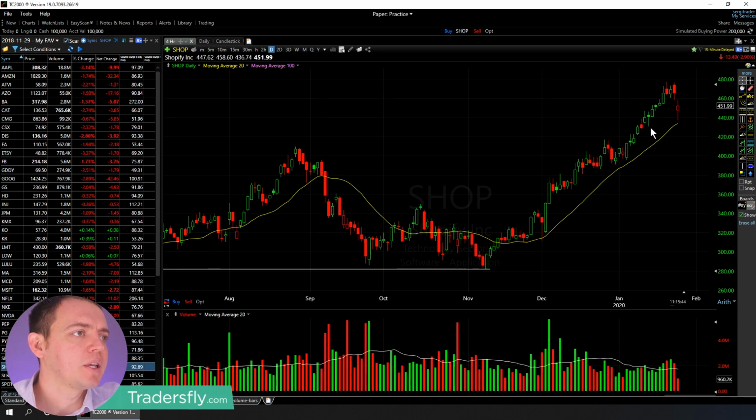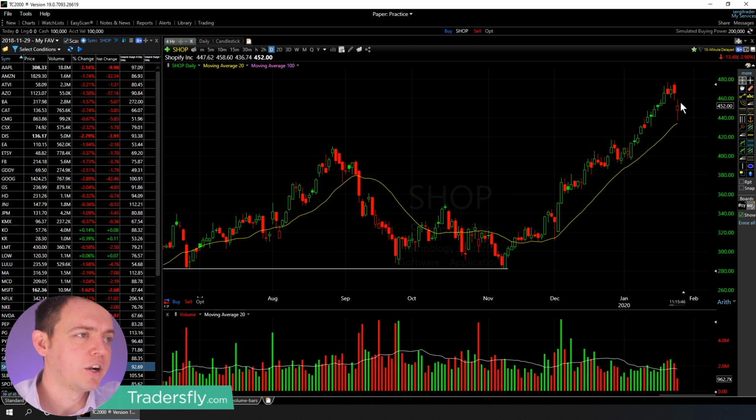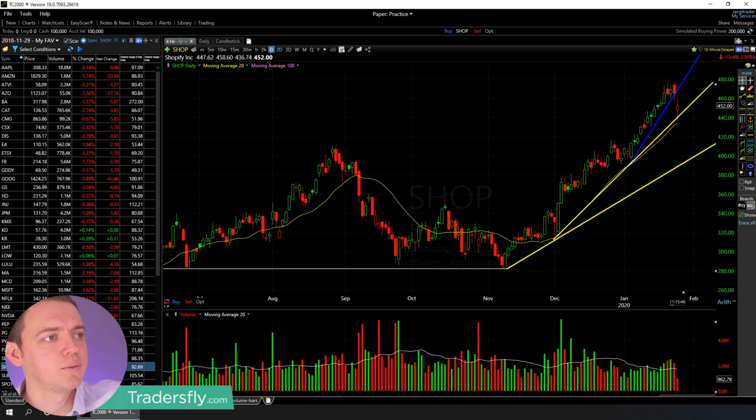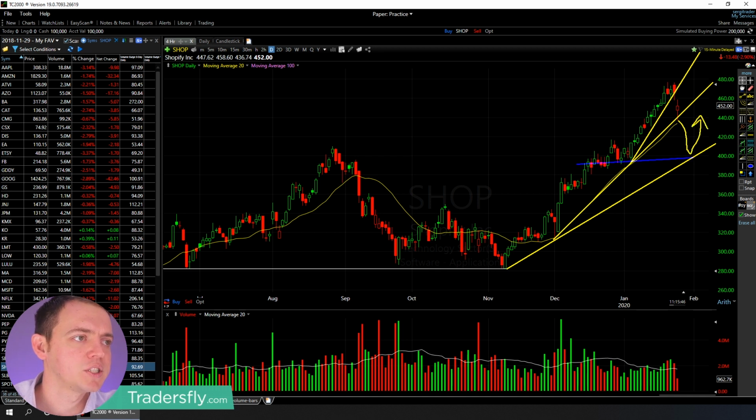Let's check out Shopify here. Also one that's very accelerated. The same thing: you could start it right here, then go like this, and you can see we're at that angle, but look, we were going even quicker. That's a fast acceleration. So a little pullback to the second. Can we get a pullback to the third? Yeah, that would be a better approach. And where does that third line up? Kind of lines up right there. So you can see that's what it looks like.